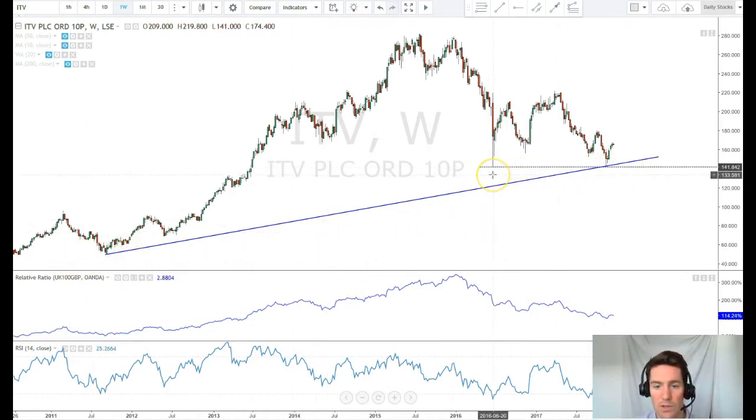We've got these lows that we saw around about the Brexit lows in June last year. This is a low of 141, and this has held again on a retest in November, and we've seen a pretty decent bounce. From a value perspective, it does look cheap compared to where it's historically been. Obviously, we have been at these highs up here at 282.